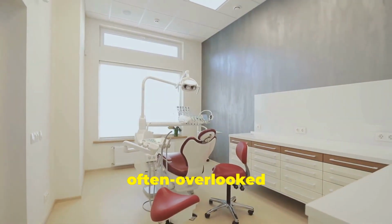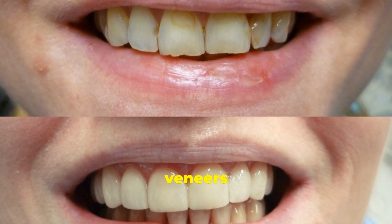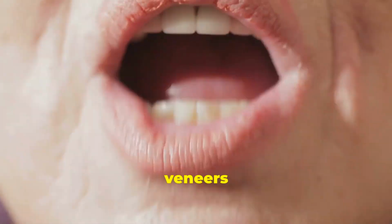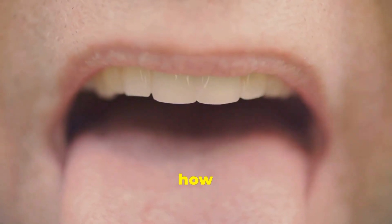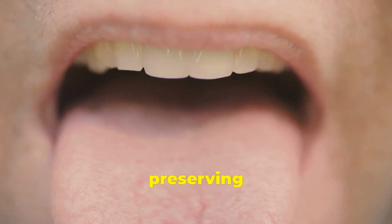There's an often overlooked issue in cosmetic dentistry we need to talk about: the impact of porcelain veneers on speech. While they can create a perfect smile, porcelain veneers can also cause lisps and other speech issues. Let's dive into how these enhancements can affect your speech and why it's crucial to prioritize preserving your natural teeth.